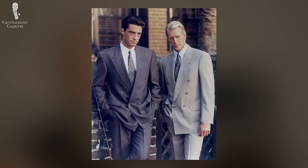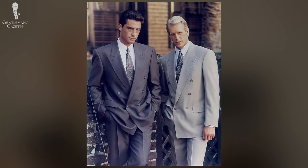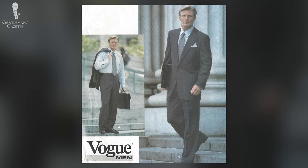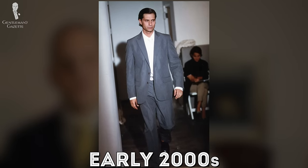Double-breasted ones had six buttons, but only the very bottom one was buttoned on an extremely low buttoning point, so just the proportions looked off. Pants were often boxy and baggy and were too long and puddled around the ankles. In contrast to that, the early 2000s saw the return of the slim fit suit.